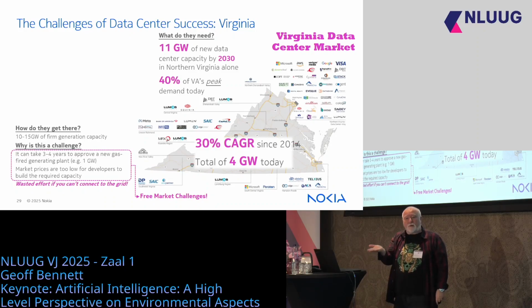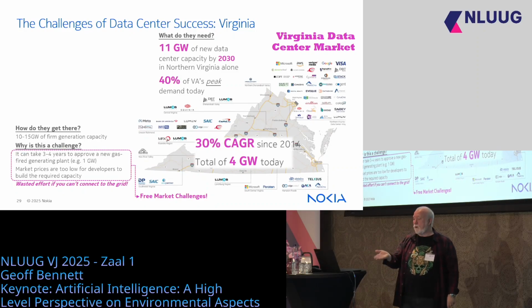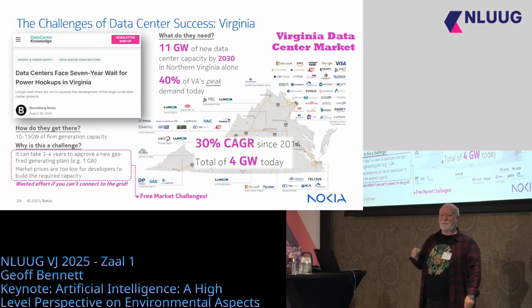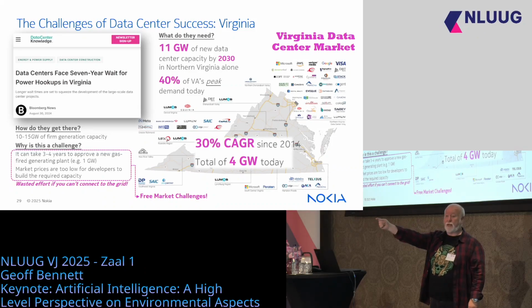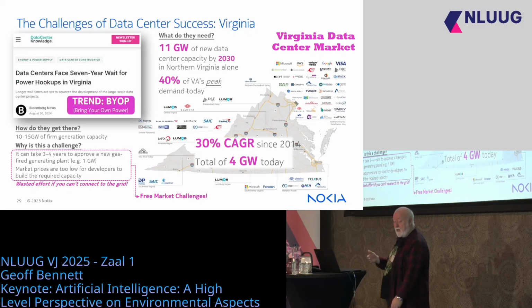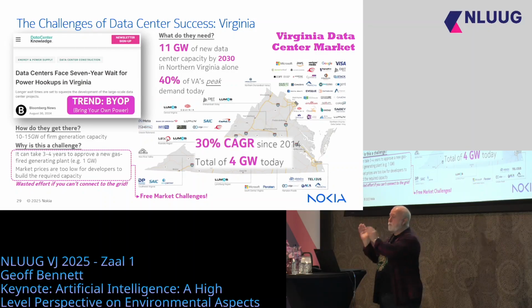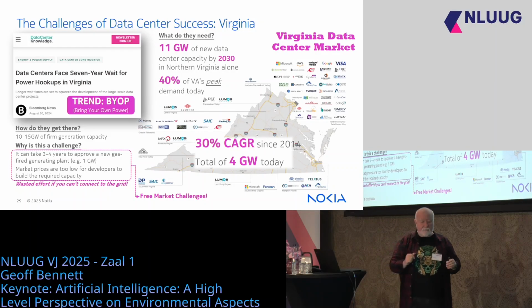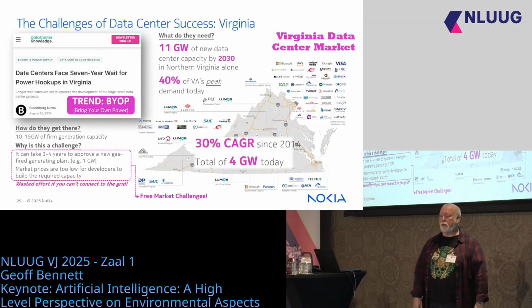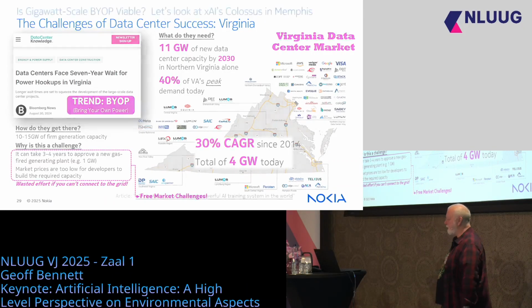So it's also a wasted effort if you cannot connect to the grid. The problem is at the moment, data centers in Virginia, if you haven't forecast that data center, you could have a 7-year wait for connection into the grid. And so what's happening is companies are doing bring your own power, BYOP. You buy some trailers with massive generators on them, and you bring them to the data center.